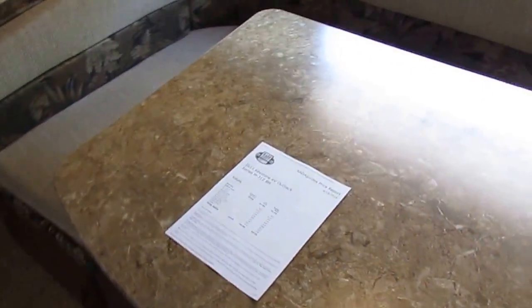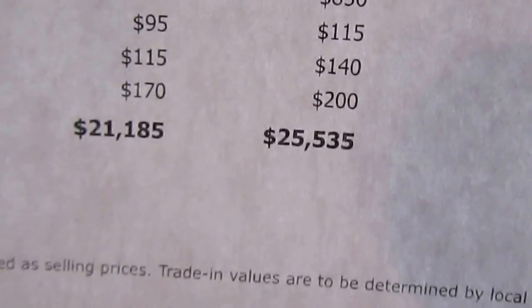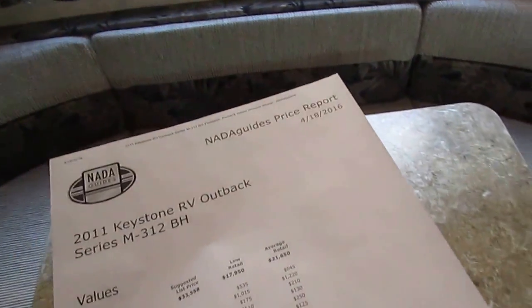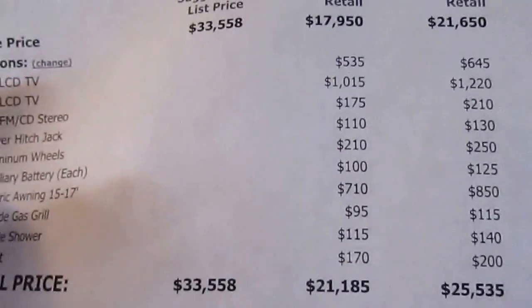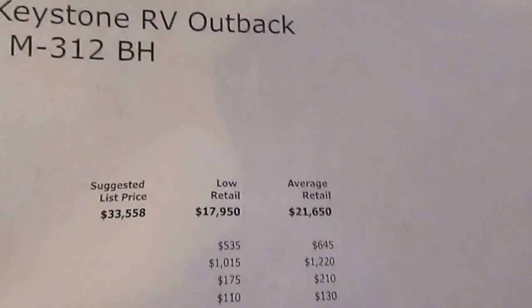And the checkout, folks. You can check the NADA if you want. NADA 312 BH, $25,535. Now, folks, let me tell you about these NADAs. I see a lot of people pull these up. I could make this thing have a $32,000, $33,000 NADA, pretty much what it costs new. And I see a lot of people doing it. And let me tell you something. You can really overvalue your stuff on this NADA. I see people, and people send me NADAs of their trade-in.